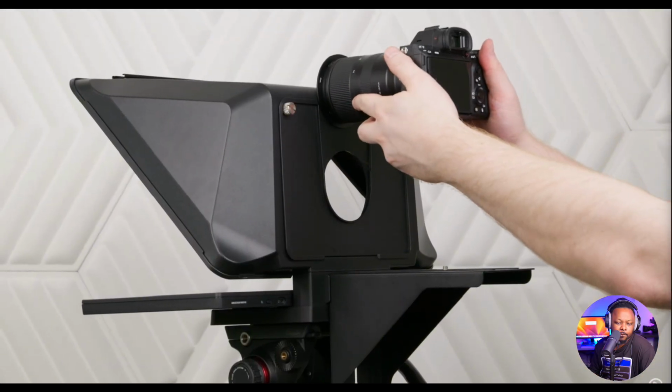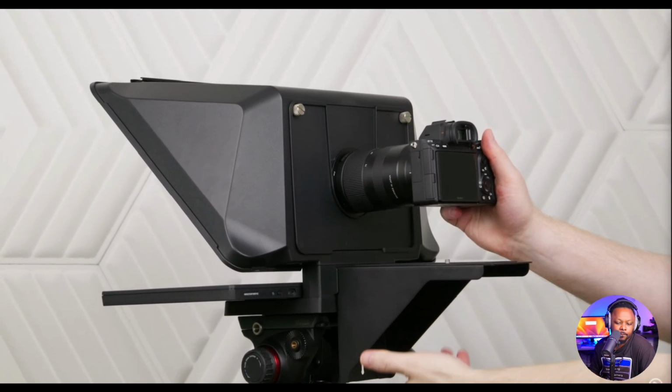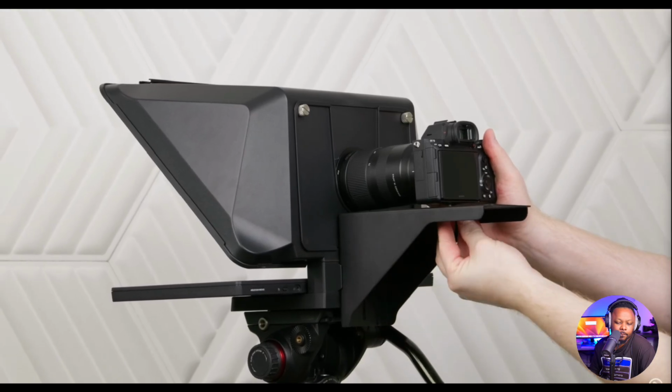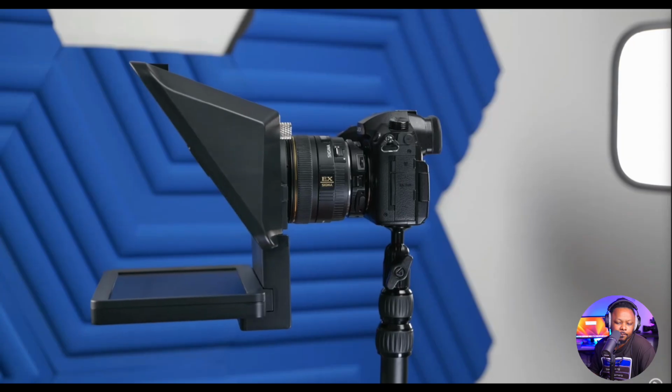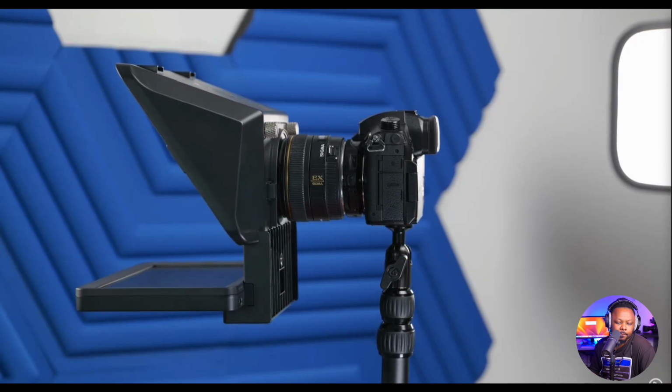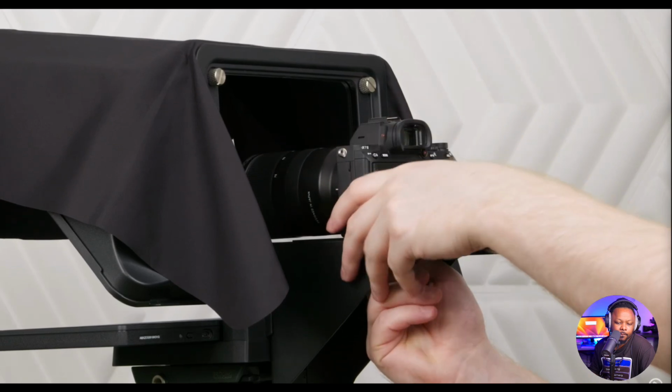But the ring backplate has a new design where the camera drops in from above versus coming up from below like our original prompter. Because this brings me to the final piece of Prompter XL, the camera bracket. So unlike Prompter, which for many setups has the prompter hanging off of a camera's lens, Prompter XL has every camera being mounted to its camera bracket.